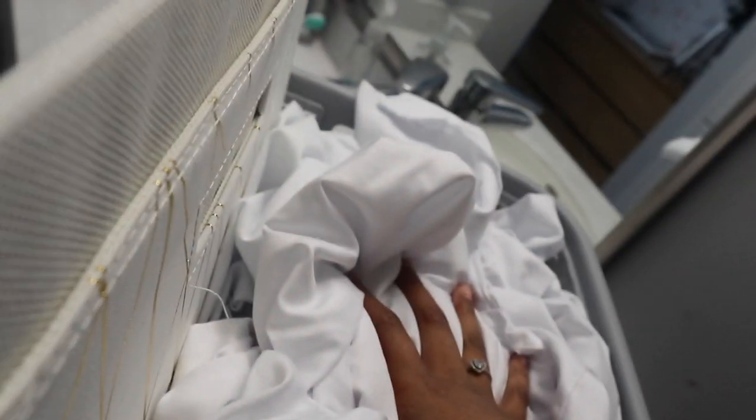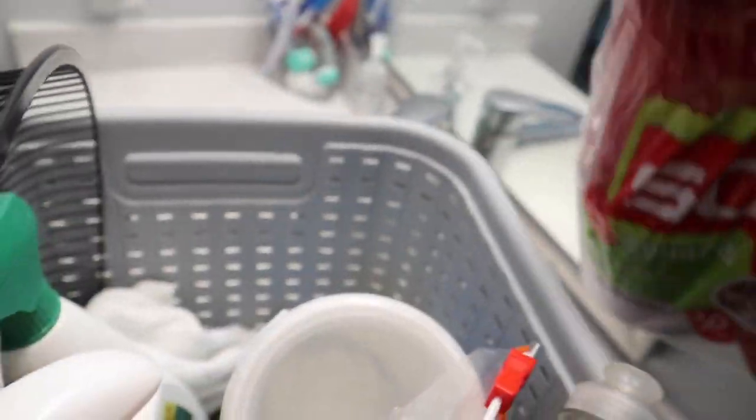Here I have three bins. Here I have all of my sheets. These are just my bedding, so when I take my bedding off, I'll just replace it with one of these sheets. Here in this one, I have all of my cleaning supplies besides my cups. I just didn't really have anywhere else to put it.